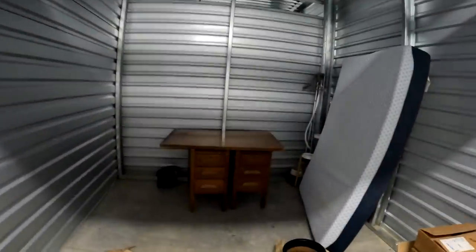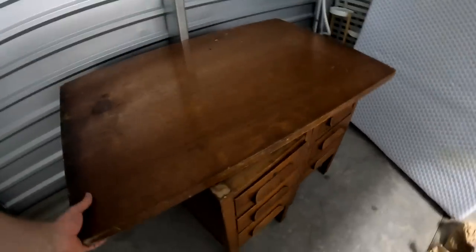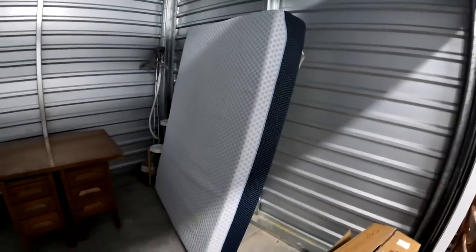It's 102. Now we do have this table, as you can see, or desk, excuse me. You can see there, you just took up the desk part. That may be a harder sell, I don't know. We'll see. Then we got this. Now, normally, I don't mess around with mattresses, but this one I may try to sell. It's in pretty good condition. There's a couple stains, unfortunately. But we may be able to sell this mattress. We'll see. And then we have an old steamer, guys. There you go. That's going to go in the garage sale.